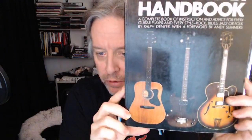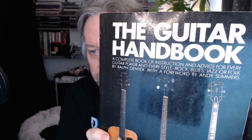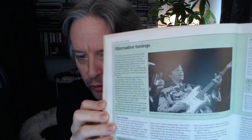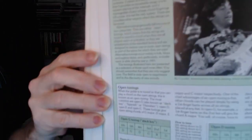And last but not least is this guy. This one I have 2 copies of, so I just decided to take one down off the shelf so you can see that one. Ralph Denyer. There's a foreword by Andy Summers from The Police. And this is really old. Oh, this is kind of a cool page here. Alternative tunings, right? If you're playing either acoustic or electric, you can tune your guitar differently than standard, and they explain all the different tunings. If I can turn this a little more.